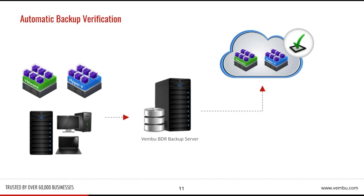At the same time, what happens if you have multiple volumes inside those virtual machines? What we do is we have another test called a mount test.